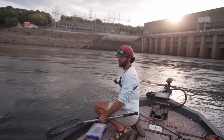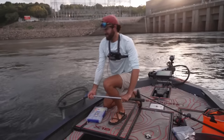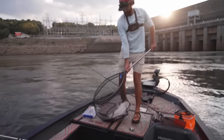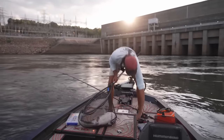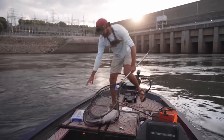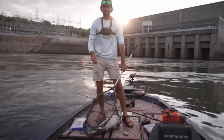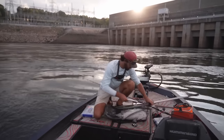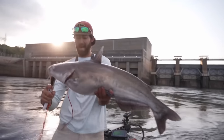It wasn't pretty, but we got it. We got it. Gosh, look at this meathead. Look at that. It's a dang white whale. Let's go. Let's go, baby. Gosh, he's big. That's a chub. Hold on a second. That's some meat.